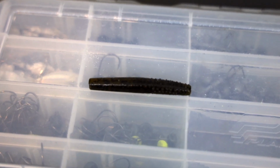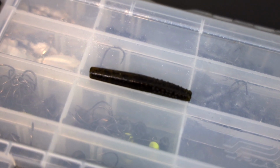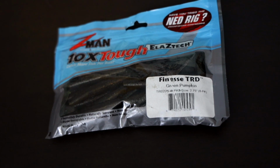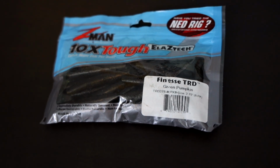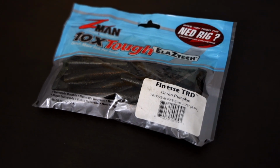Setup, not really anything special. I'm going to go with a green pumpkin Ned Rig 99% of the time. That's what I'm going to throw on there, just a green pumpkin TRD. And I make my own Ned Rig heads. That's part of the videos that you're going to be seeing in the near future here. But this is one that I made myself.